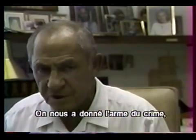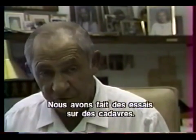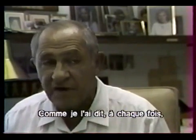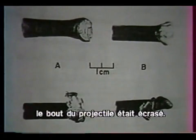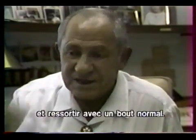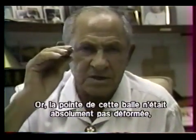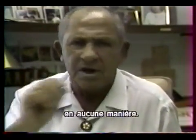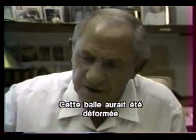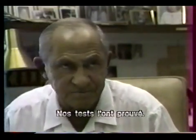And so they gave us the original rifle, the Mannlicher Carcano, plus 100 bullets, 6.5 millimeters. And we went and we shot the cadaver wrist, as I've just mentioned, and in every instance, the front or the tip of the bullet was smashed. It's impossible for a bullet to strike a bone, even at low velocity, and still come with a perfectly normal tip. The tip of this bullet was absolutely not deformed in no instance whatsoever, in no amount. Under no circumstances do I feel that this bullet could hit the wrist and still not be deformed. We proved that by experiments.